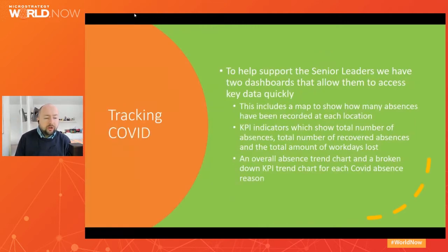So moving on to one of the main topics, tracking COVID. To help the senior leaders and support them, we have 2 dashboards that allow them to access key data quickly. This includes a map to show how many absences have been recorded at each location, KPI indicators that show the total number of absences, total number of recovered absences, and the total amount of work days lost, and an overall absence trend chart and broken down KPI trend chart for each COVID absence reason.